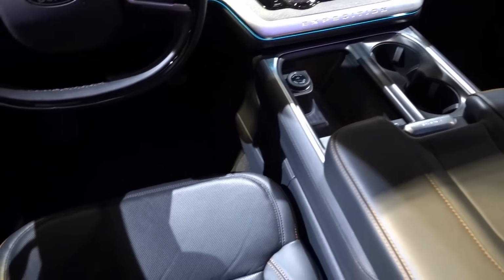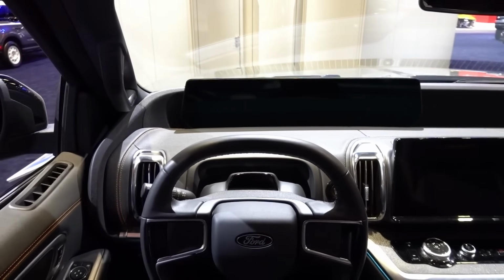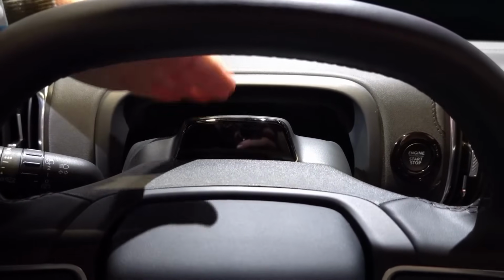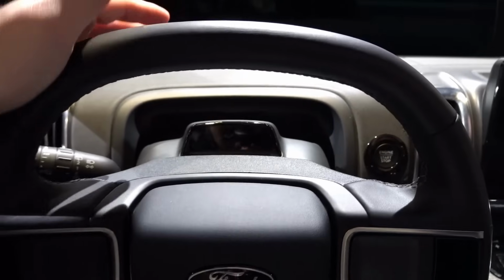Maybe not my favorite aspect out there, but I want to reserve judgment until ultimately I can get behind the wheel of this vehicle and experience it for myself. But you do have the driver attention monitor here for the BlueCruise functionality and some of the other driver assistance technologies, just like that of other recent Ford products.